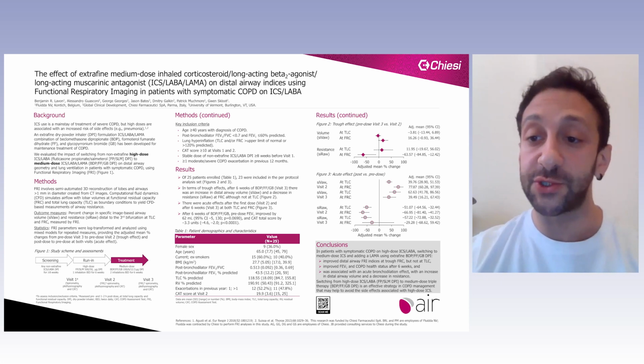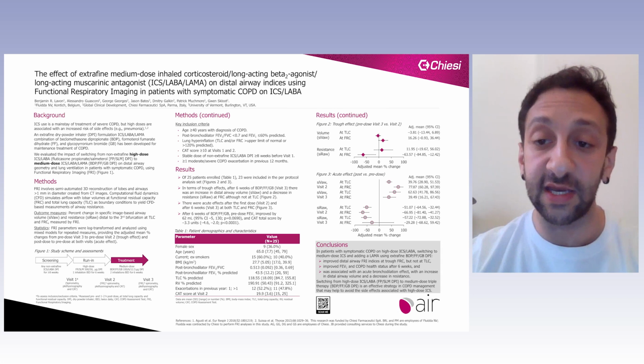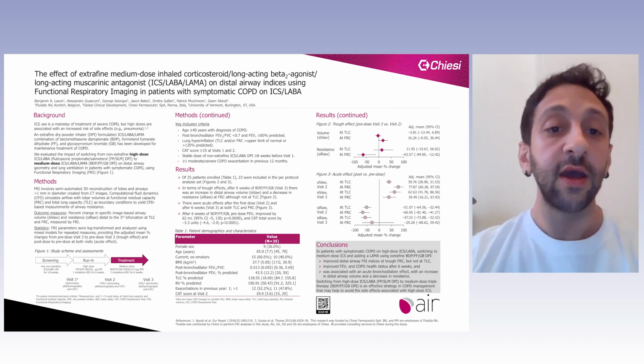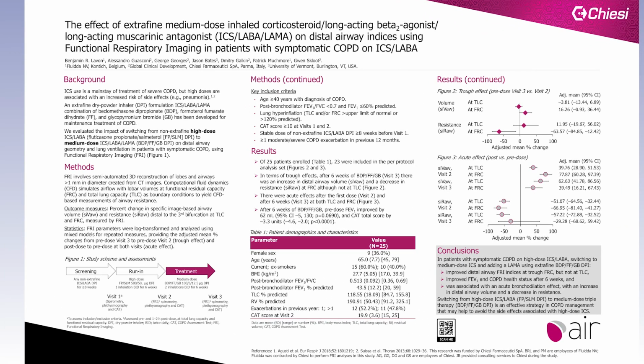So the reason we were interested in looking at this, a lot of COPD subjects, particularly those with fairly advanced COPD, end up on what are called dual therapies, an ICS or inhaled corticosteroid and a LABA, long-acting beta-2 agonist. But the ICS has a significant risk of side effects when used for a very long time. So there's a lot of motivation to look for either ways to avoid using an ICS or for an ICS that is lower dose.